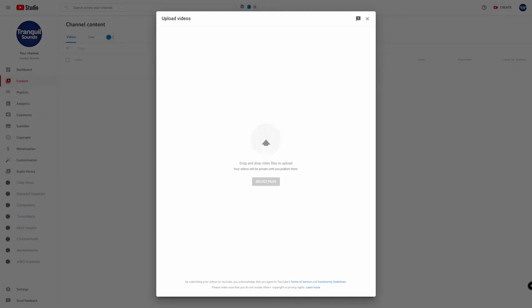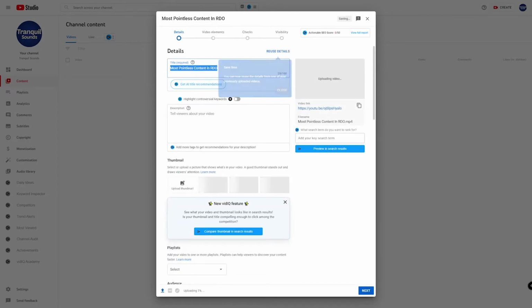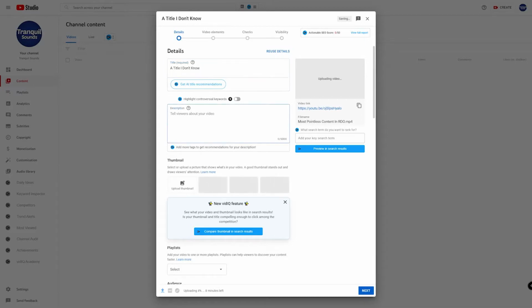To rank within YouTube search, it starts right at the beginning. Even before you record your video or even before you plan your video, it should be the first thing that you do. Most people record, edit, and then start to upload their video first, and then once it actually comes to that stage, that's when they start to think, oh, what's a catchy title? What do I put in description? What do I put in the tags? This is a mistake. This is the wrong way to do it, especially if you're looking to rank within YouTube search.